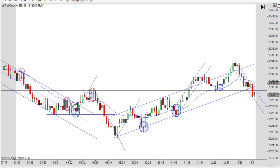Notice that we had our break here, moved to a new low, and look how we shot up through the EMA and then two legs back. This is a second entry long. You wouldn't have had a trend line or anything here, but I just like this, trying to catch it back to the EMA and hoping that we're going to move higher.